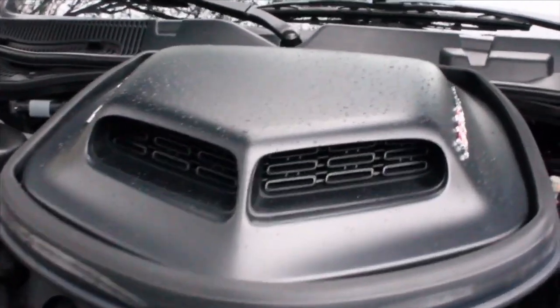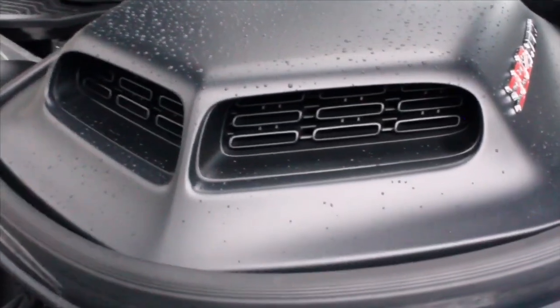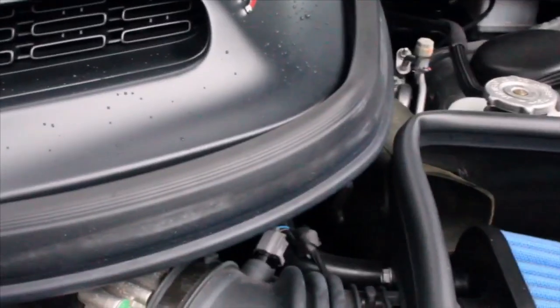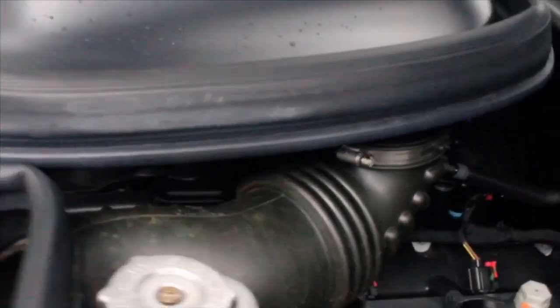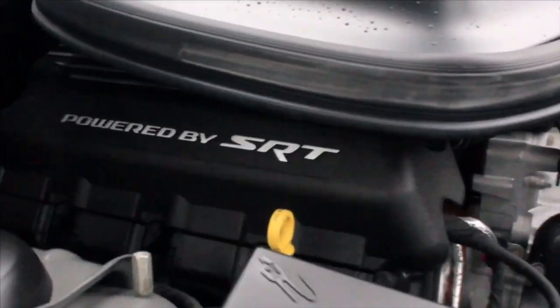Looking at this beautiful shaker, you can see it shake a tiny bit if you pay attention, but it's basically like a ram air, like back in the day with the six packs and all that type of stuff. Sucks in the air, takes it into the air intake right there, and just listen to this thing purr. So nasty, and I love this car. Beautiful, nice and clean. Owner takes really good care of this car. Even though it's still pretty much brand new, it's in really good condition.